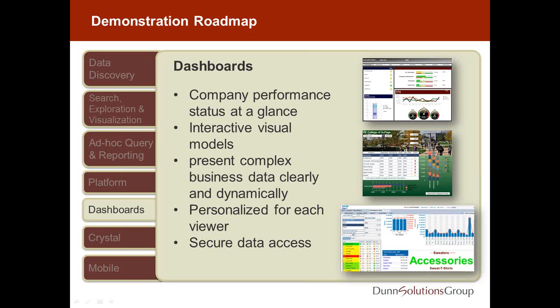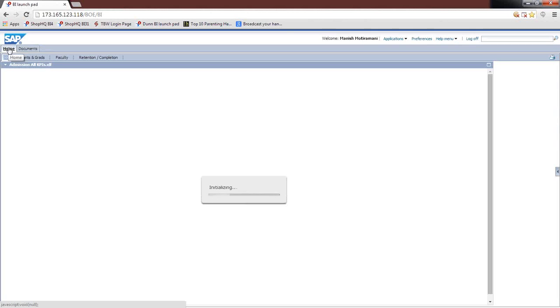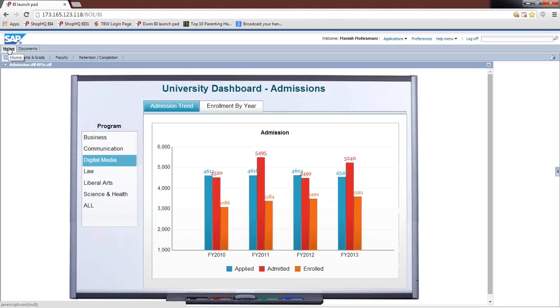So that said, let me take you back to the platform and show you what a dashboard would look like. So if you remember, when we logged in for the first time, we were greeted by a dashboard like this one. This is, by the way, what I have picked as my favorite dashboard and made it my home page. So every time I log into the platform, this is what I am greeted by. So I may have other dashboards and more reports, and I don't have to go hunting for them. I get into the platform, I see the view right away. And I can also do a lot of slicing and dicing right within these dashboards.